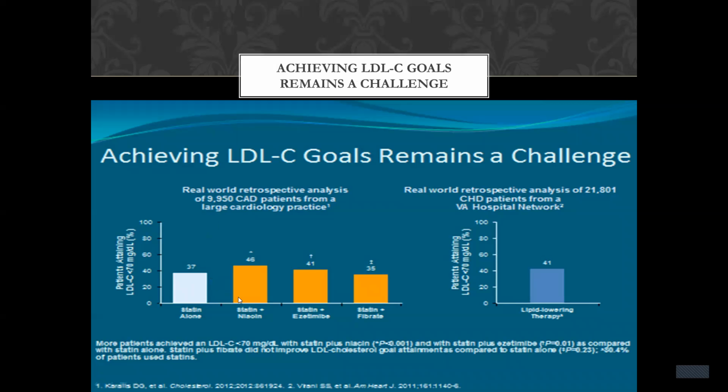You add niacin to it, of course, niacin is going to decrease the LDL cholesterol by an additional maybe 20%. And yeah, that increases the amount of people who are at goal to 46%, but you still have around 50% of people not at goal. Statin and ezetimibe, we know Zetia decreases LDL cholesterol by 10 to 20%. So yes, it increases a little bit more than statin alone, but again, not enough.